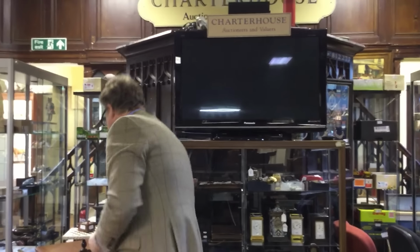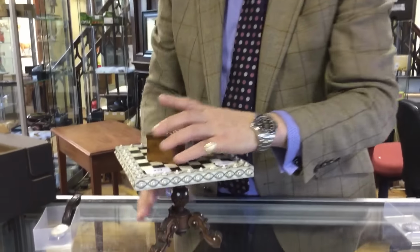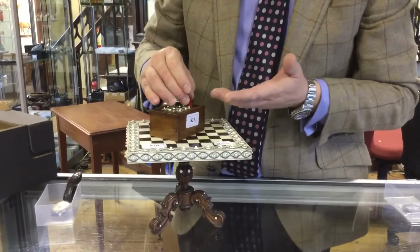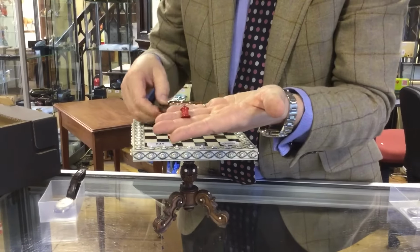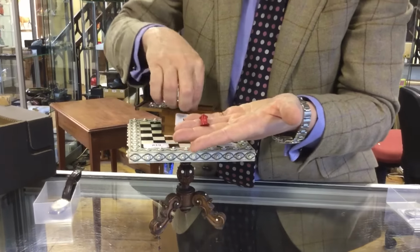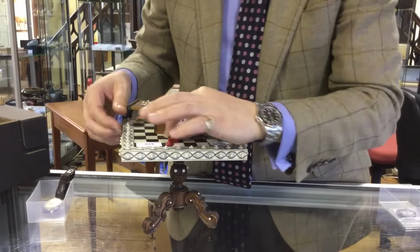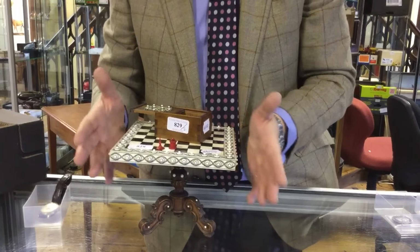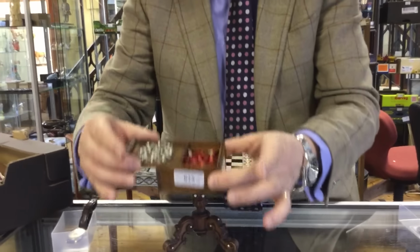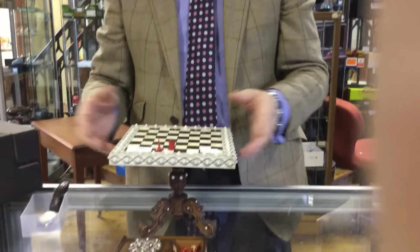But if you're a gamesman and you like a bit of sport, how about this? A little miniature tabletop chess set. Now that's the castle, that is. There we go. And we've got little pawns there, and they're absolutely minute. It's made in Visakhapatnam, and a wonderful little piece, a lovely little collector's piece here. There's all the little bits and pieces all carefully stored in the box there, and that's probably £200–400.